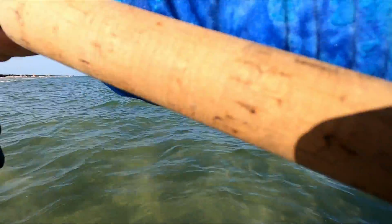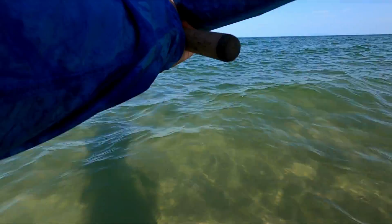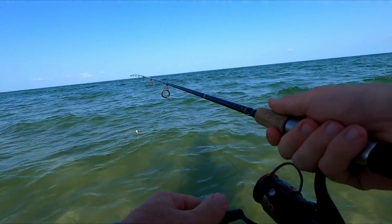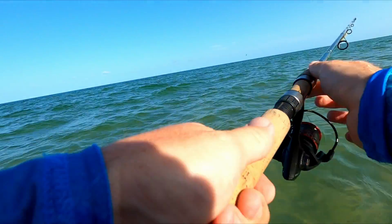Got him. Oh, he nailed it. That was a big old skipjack. Okay, all right. That is freaking cool. Wow, they are following it all the way back to me. I can see them come all the way to me. That was a big trout. That was a big trout that just chased it back that time.